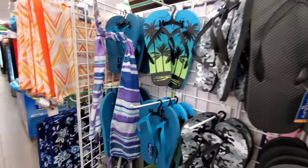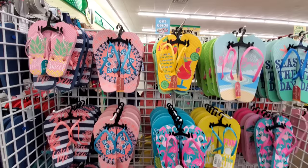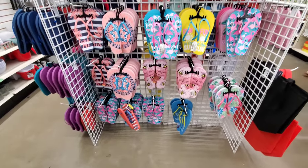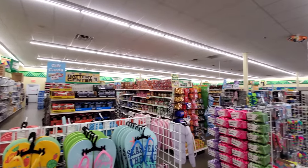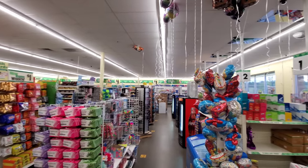Those ones with the palm trees look good. Look at this one with the margarita or the drink on it. Aunt Barb would love that. She'd like those with the flamingos too. Fun times. Oh well. Well, anyway, that's a look at Dollar Tree here, up here in Pittsburgh Mills.